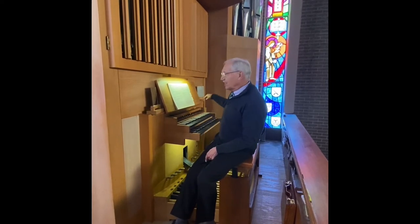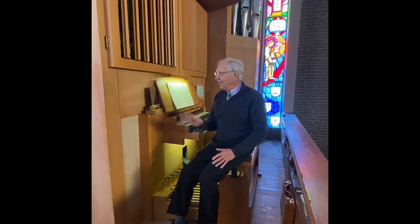The only thing that is electrical in this organ is the blower of the instrument that provides the wind, and it is situated down within this organ case. So it's a very nicely laid out instrument, and you can see that it fits perfectly into this particular space. And of course, it was designed for this space.